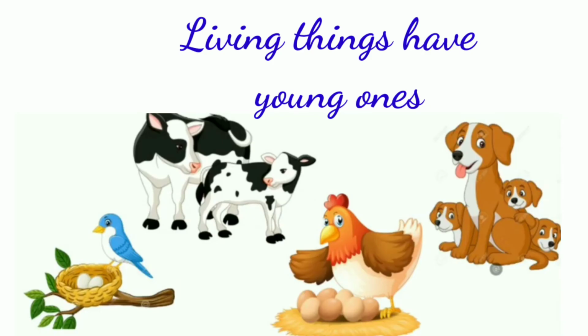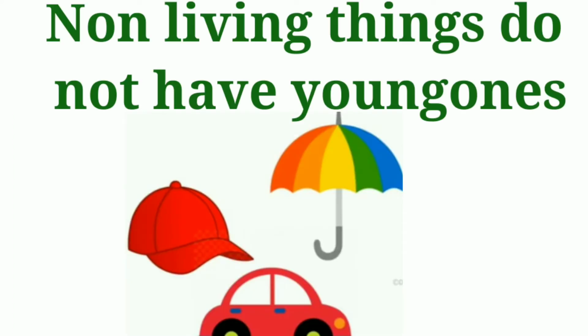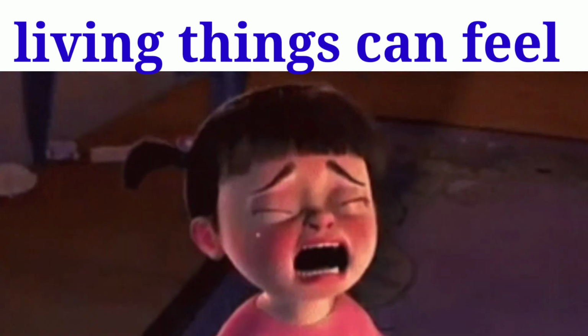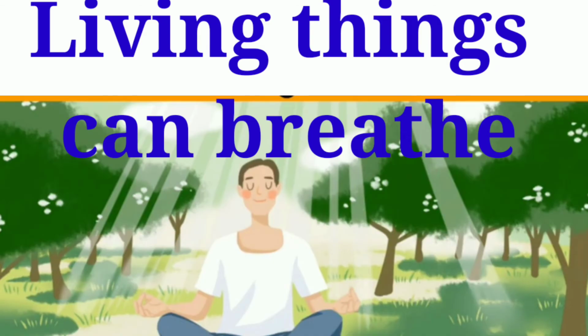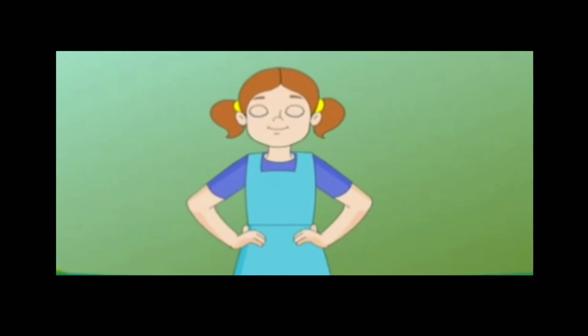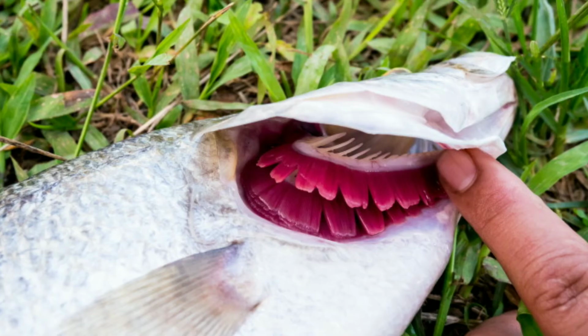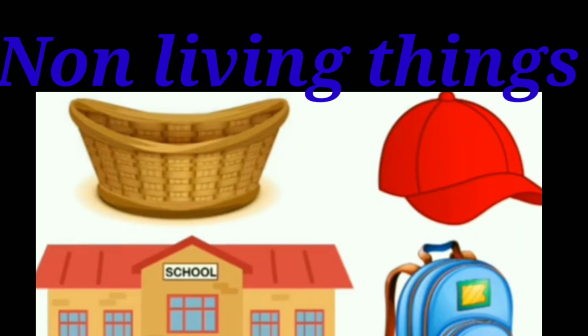And the next feature is that living things have young ones, which means they can reproduce, but non-living things do not have young ones. And the next feature is that living things can feel, but non-living things cannot feel. And the next characteristic is living things can breathe. For example, human beings breathe air through their nose, and fish breathe air through their gills. Living things cannot live without air, but non-living things do not breathe.